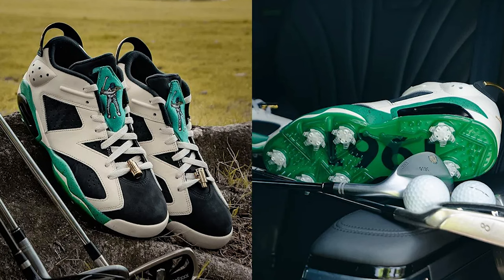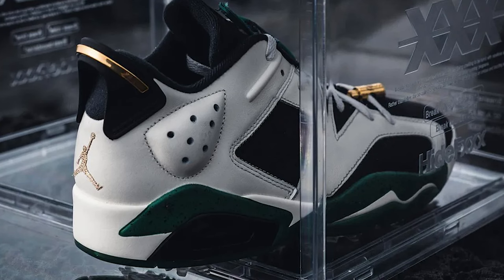No, this is true. So the next one is a part of that same release, the Eastside Golf. Now these for me, because you know I love me some Jordan 6s. The Air Jordan 6 Low Eastside Golf. So this is like the Oreo 6s, right, but they added that green splash to the bottom. They got the embroidery with the swing on the logo too.